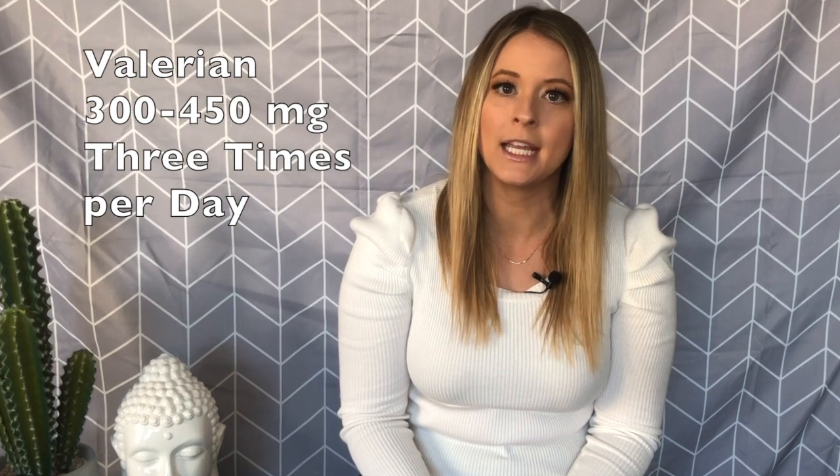Another supplement would be valerian. So you can do 300 to 450 milligrams 3 times a day. It has kind of a calmative, relaxing effect. It can help with sleep. It's known as nature's Valium. So you can mix the valerian with passion flower, 400 to 600 milligrams 3 times a day. So passion flower is used for patients who are burnt out or feeling very restless with their anxiety. It has very minimal effects, but it can help reduce the anxiety when mixed together with the valerian.